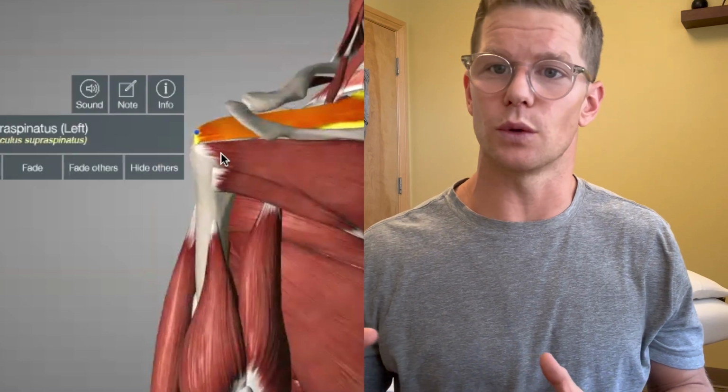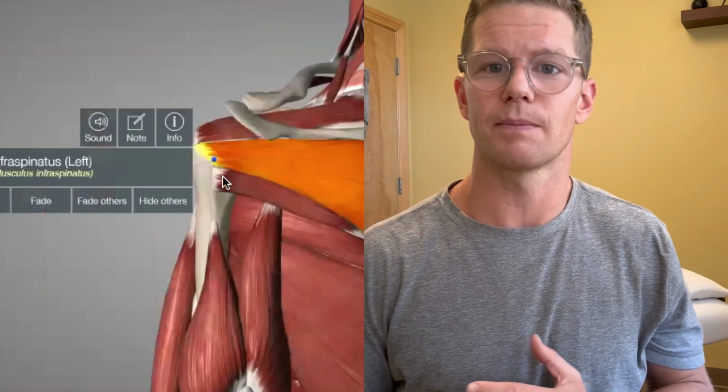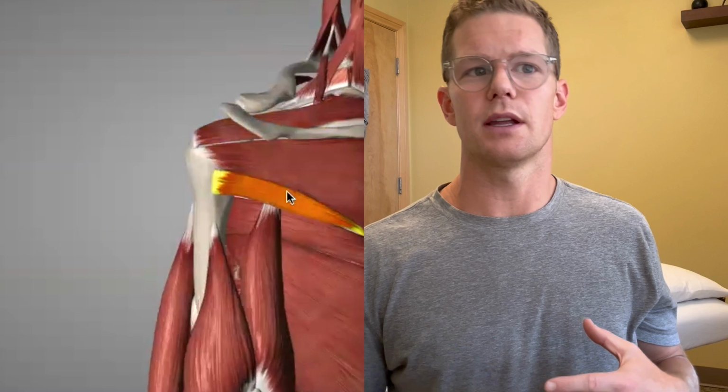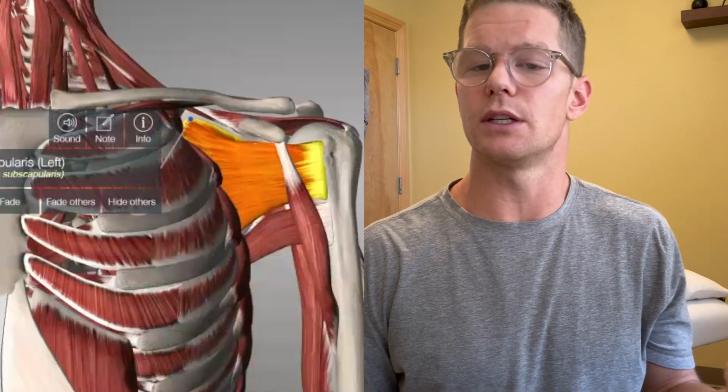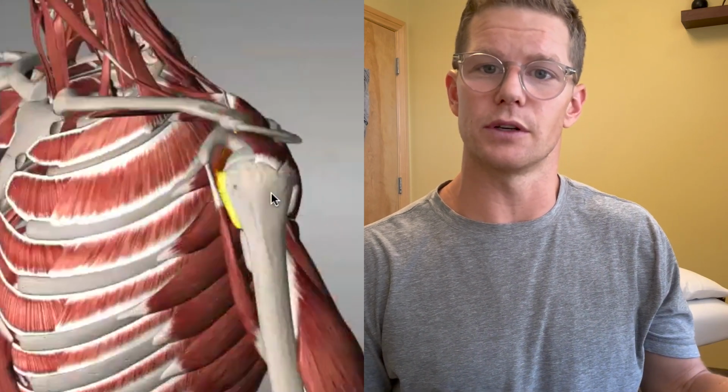Now, that doesn't mean that people are going to be coming in and needing surgery. It means that we need to strengthen those muscles and help rebuild the stability of the rotator cuff to make sure that their shoulder can go through full range of motion. As a physical therapist, there's different special tests and different exam measures that we can use to determine the severity of one's rotator cuff tear and their likelihood of surgery.